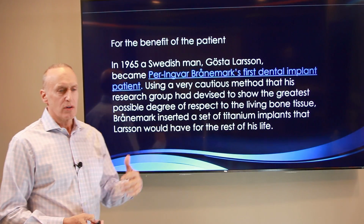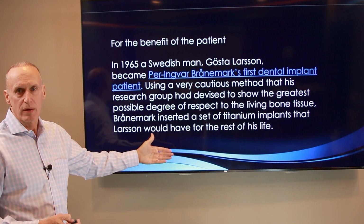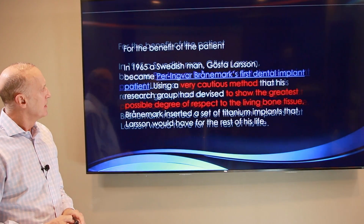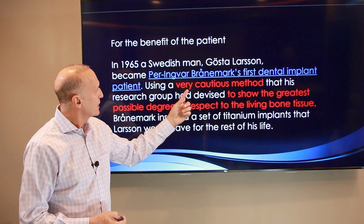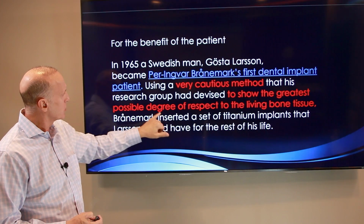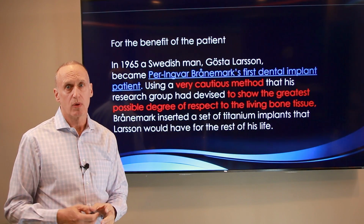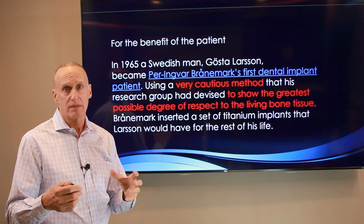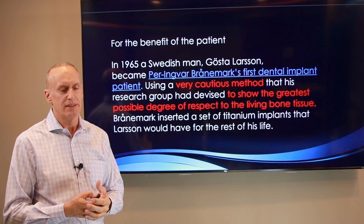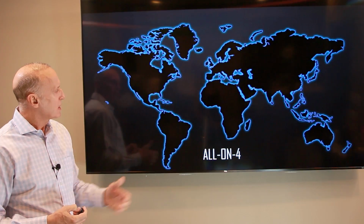In their early versions of this treatment, they put out a statement about what they were doing. I'll just highlight this in the next slide. They stated that they used a very cautious method to show the greatest possible degree of respect to the living bone tissue. That's a really important statement. In the next few minutes of this presentation, we're going to talk a lot about bone and the bone reduction that the All-On-4 protocol demands. So then we'll talk about All-On-4.